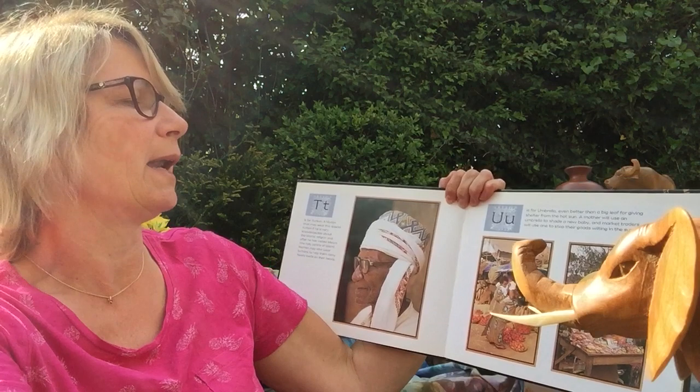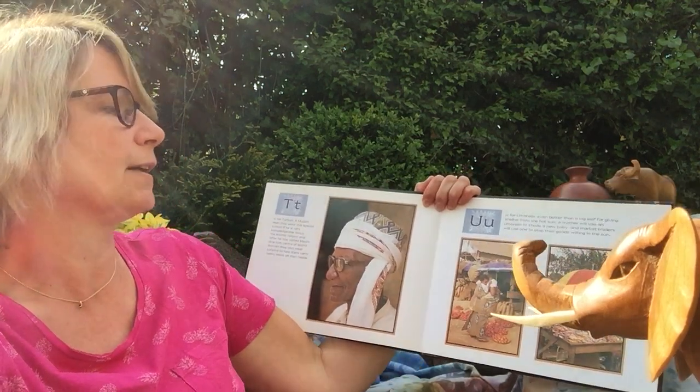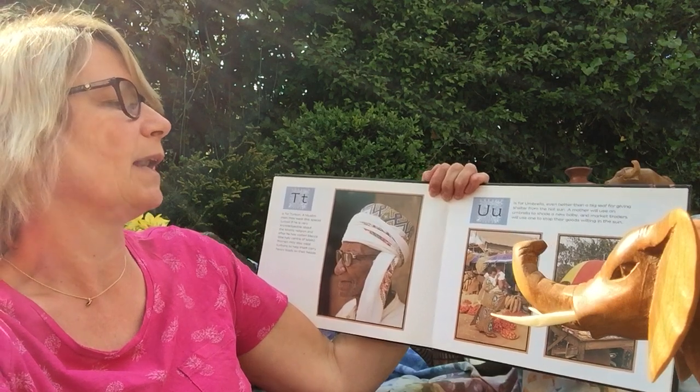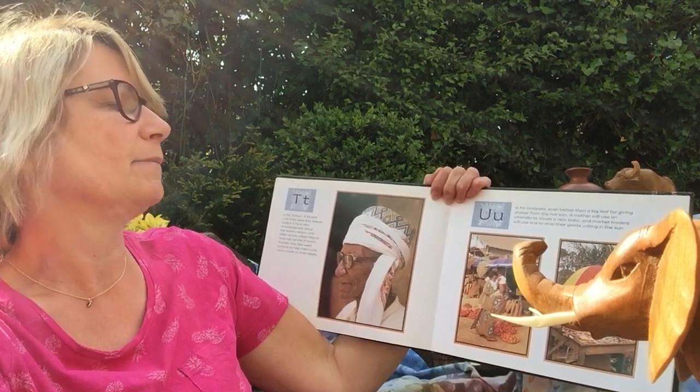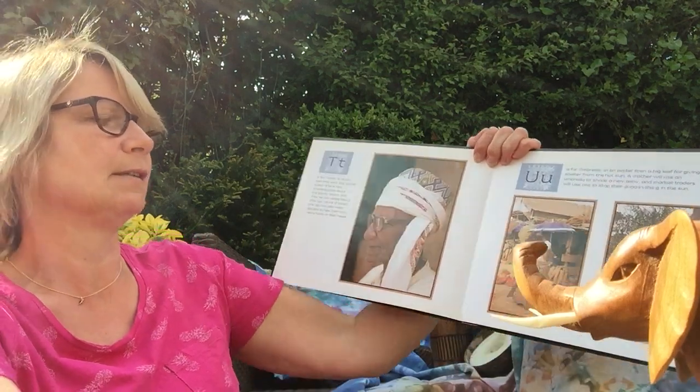U is for umbrella, even better than a big leaf for giving shelter from the hot sun. A mother will use an umbrella to shade a new baby, and market traders will use one to stop their goods wilting in the sun.